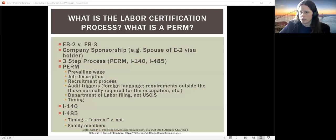So once the job description is drafted, then you'll go ahead and file the prevailing wage determination. This is something that is issued by the Department of Labor, and it will tell you how much the company has to pay the worker once they get the green card in the future. So let's say somebody's here on an H-1B and the prevailing wage comes in and it's higher than their current salary. That doesn't impact the H-1B. The prevailing wage just speaks to what the company has to pay at the time the worker gets their green card in the future. So once you get the prevailing wage, then the company will begin the recruitment process.